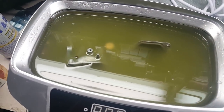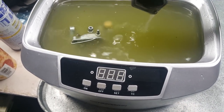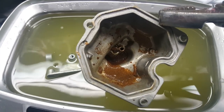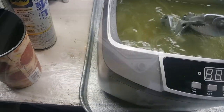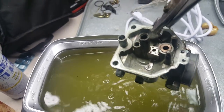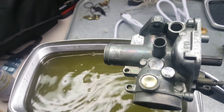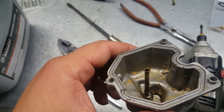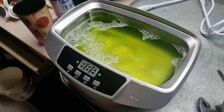All right, so these things are done. Water looks pretty dirty. I mean, it seems to have cleaned it somewhat. Probably have to scrub it. This actually looks pretty good. I'm gonna run it through one more time, just for safe measure. And I wound up scraping a bunch of that dirt and stuff off. The rest should come out with another shot in the ultrasonic cleaner.